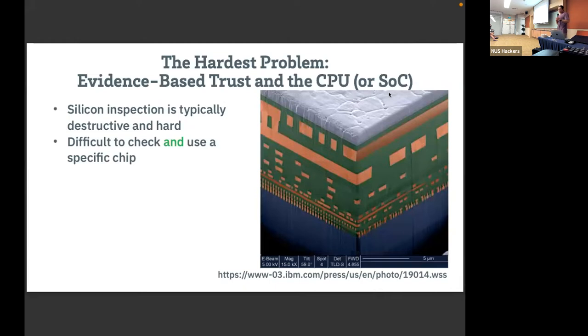The hardest problem is the CPU itself, or as we sometimes call it, the SoC, system on chip. How do you verify a chip? We go back to that slide where you have to have the building-size microscope. And this is a wonderful SEM image of a chip. You can see everything through, but you'll notice something: they cut the chip. Once you do this, the chip doesn't work anymore. So we can see everything on the inside, but we can't see it and use it at the same time.